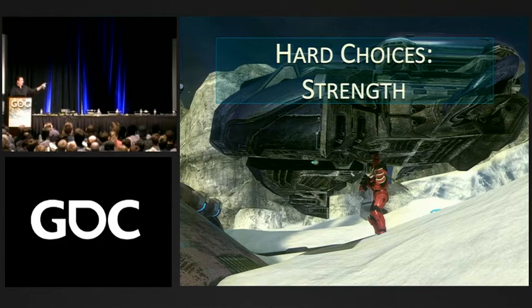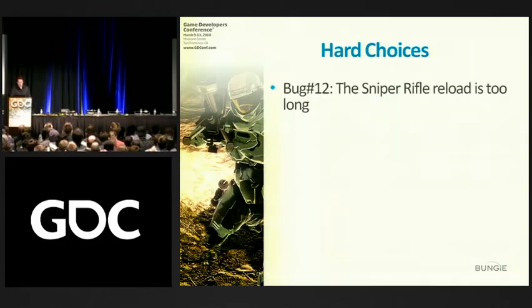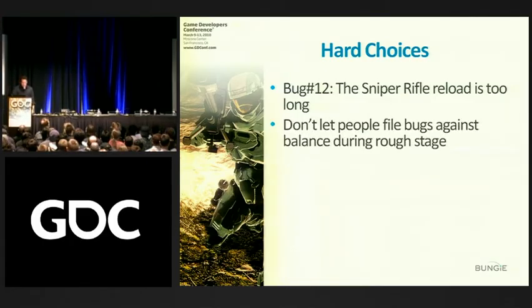Did you notice that the strength is increasing as we get through these slides? Hard choices. All right, producers, this is your most important slide. After this, you can leave if you want. This is an actual bug. Sniper rifle reload is too long. It's bug 12. We've been working on this game for like 3 days, and somebody started giving me feedback in RAID as a bug. Sniper rifle reload is too long.